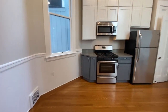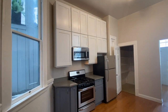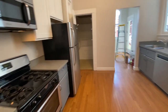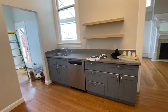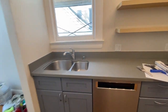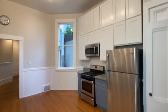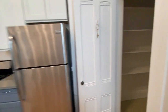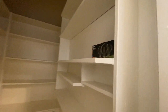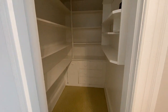Next, we have our large updated kitchen. Tons of cabinet space. Got a gas range, microwave, fridge, dishwasher. More cabinetry over here. Quartz countertops. And again, please excuse the painting supplies. And a huge pantry. We got new light bulbs to put in, so sorry the light is out at the moment, but I just wanted you to see that there's all this storage space.